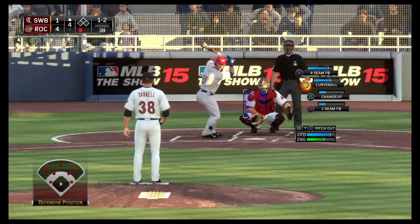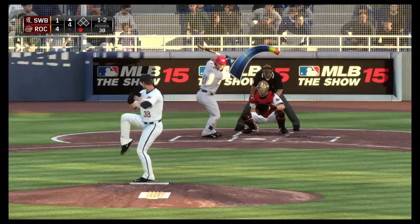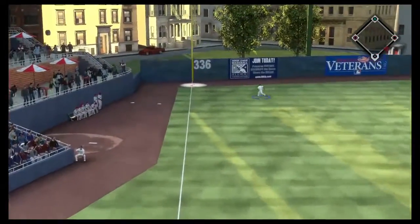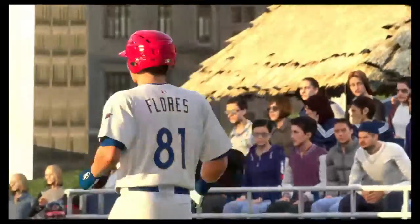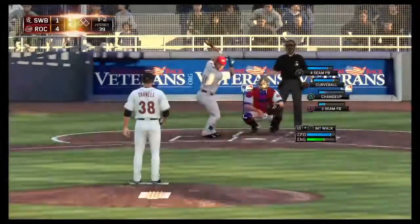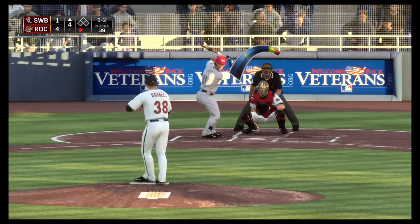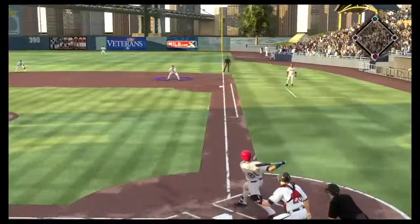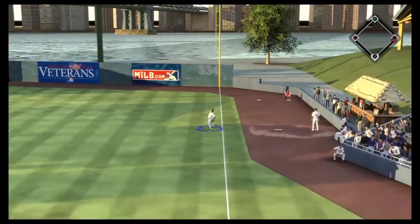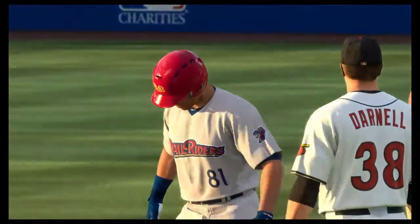Bases are empty, 1 man out. Here's the lefty's offering on 1-2. And he gives this one a pretty good ride down the left field line. Just foul. Now another 1-2. Here's a hard hit ball ripped down the first base line. And a reach, but it's by him as he couldn't quite get to that ball.